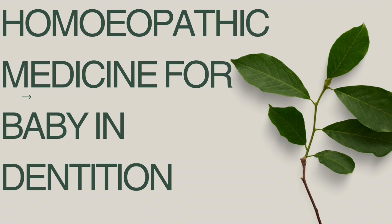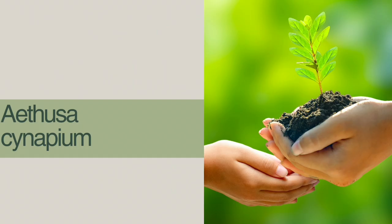Today I will be talking about one medicine which we will be using for the babies during dentition, that is Aethusa cynapium. So moving on to Aethusa cynapium.